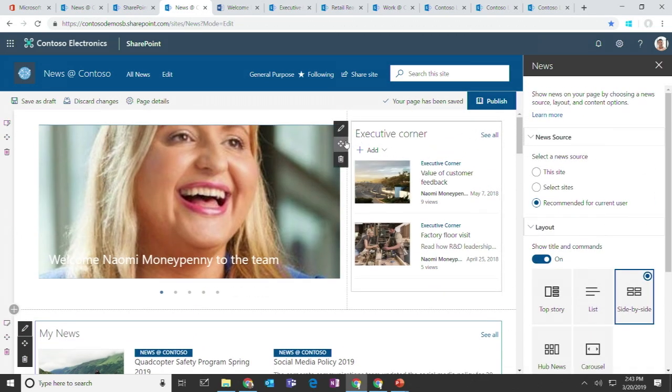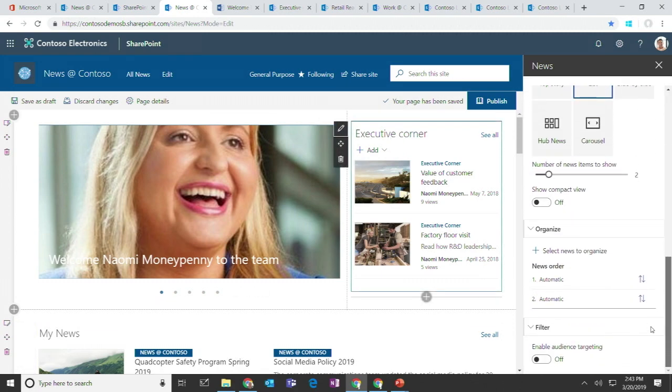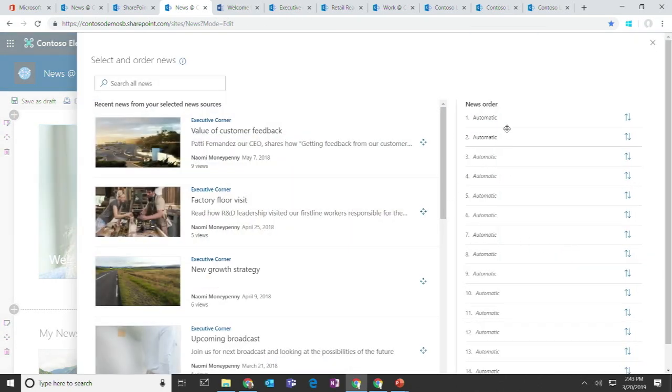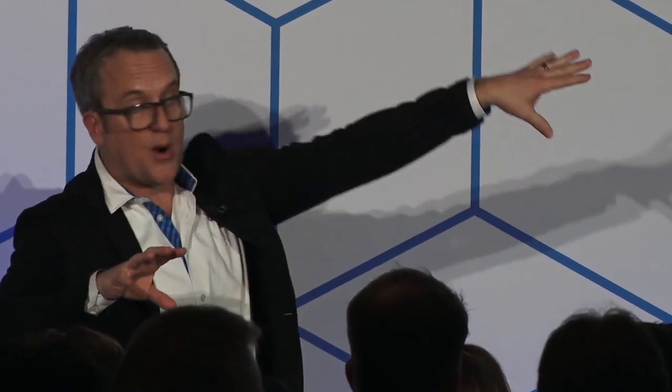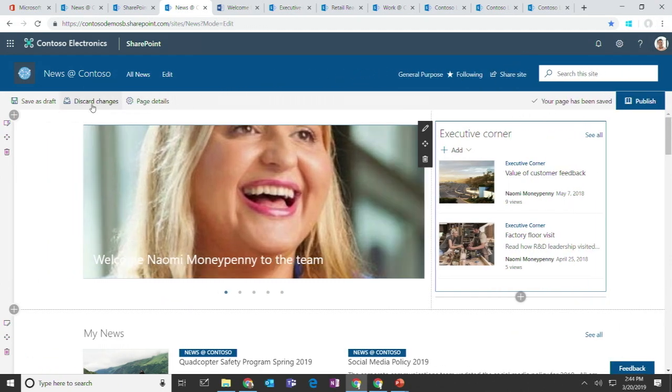Now I've got the ability to do a lot more with these news web parts. So for example, I have the ability to specify certain news in certain places. So you'll notice right now these are automatic. I can select news articles and I can put them in the specific spots I want them to be in. So I can really curate the order of the news. That's one option. The other thing I can do is turn on audience targeting. And this is the switch that means you will see in this particular news web part, you'll see news that's right for your audiences based on the groups you belong to. I'll see news that's based on the groups I belong to. So lots and lots of opportunity there to create a really rich, curated news experience.